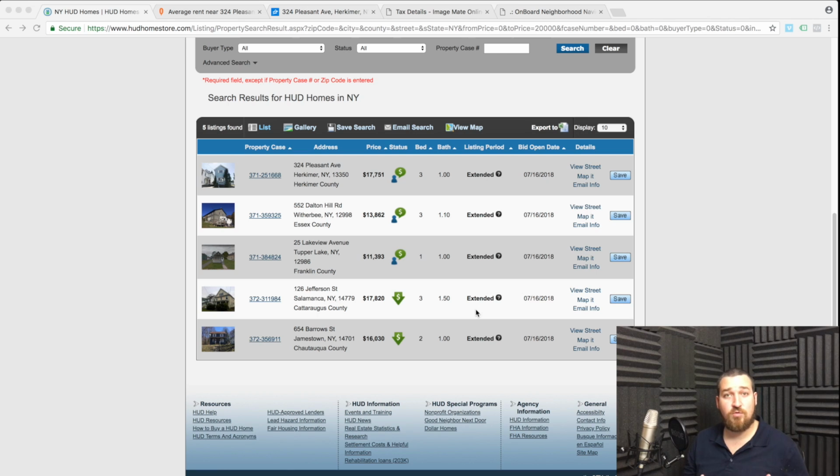For a week or two when the house is first listed, it's only available to government agencies and nonprofit organizations, and that listing title is called lottery. So if you see a property on this website and it says the listing period is lottery, that means it's only available at this time for government agencies and nonprofits.